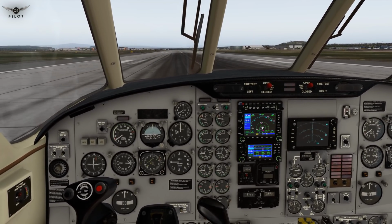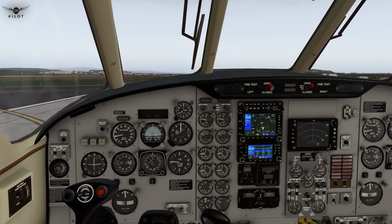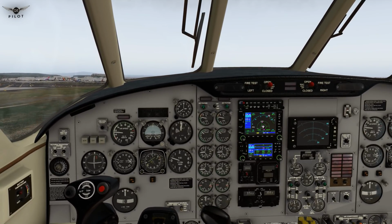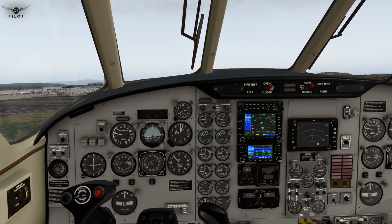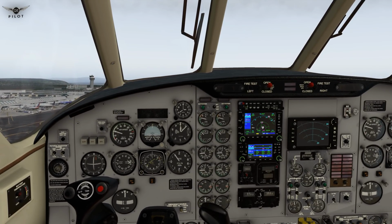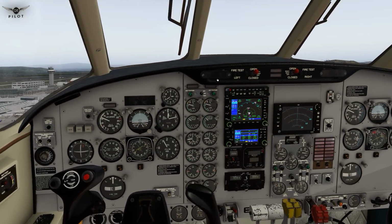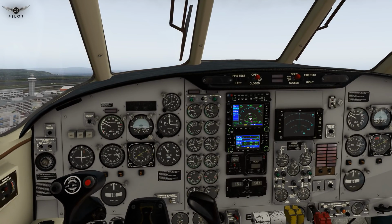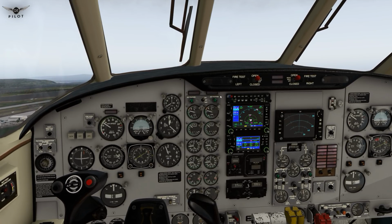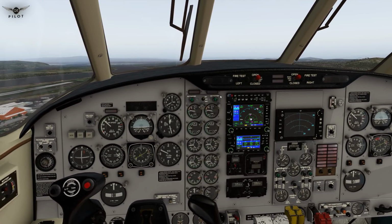Terrible steering. 80 knots and rotate. All right, and 120 knots. Positive rate, gear going up. Yeah, gear is up. And at about 130 knots, we're going to go ahead and retract the flaps. All right, we're going to reduce power just slightly here.